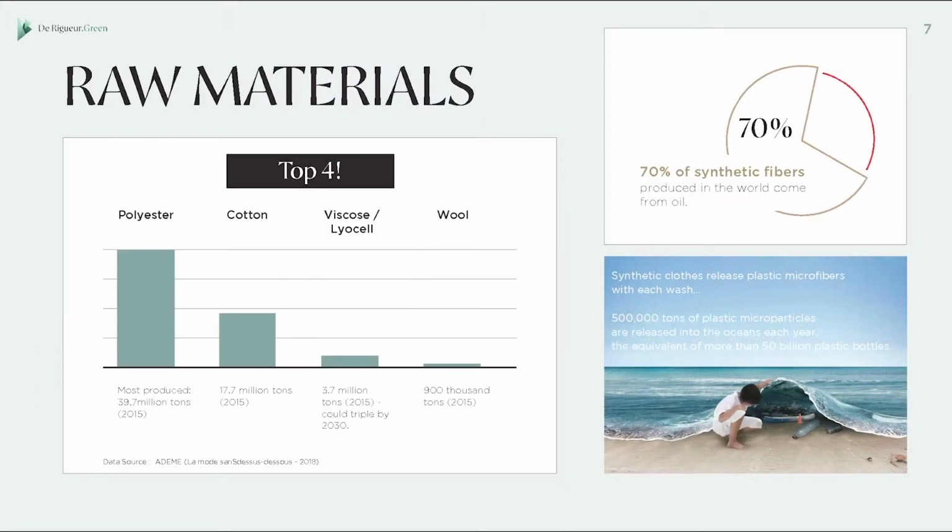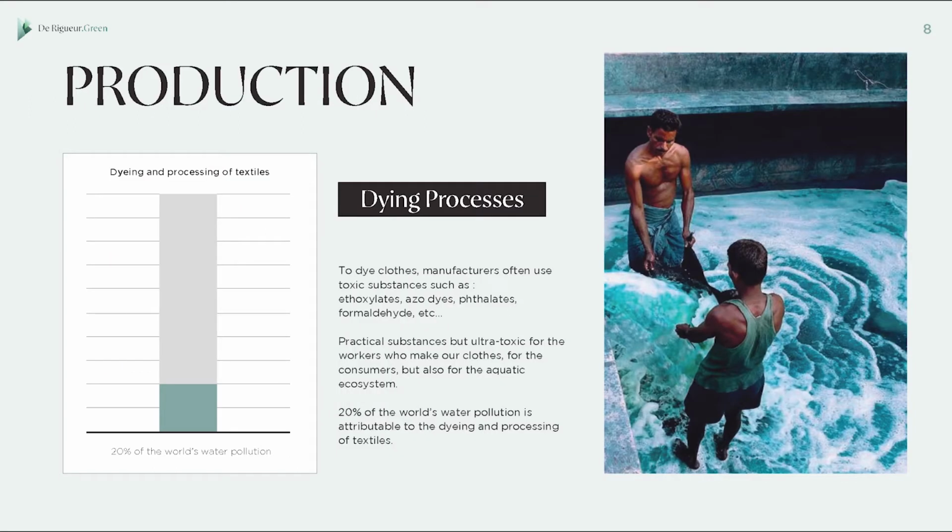About raw materials first, it is well known that polyester is the most produced fiber on the planet, more than 2 times more than cotton, which is the second one. 70% of synthetic fibers like polyester come from oil through a very polluting process. Also, during their life, synthetic clothes release plastic microfibers, the equivalent of 500,000 tons a year.